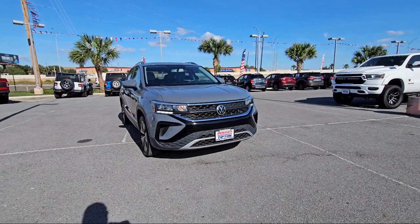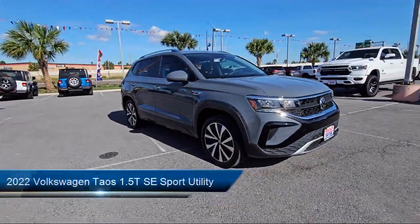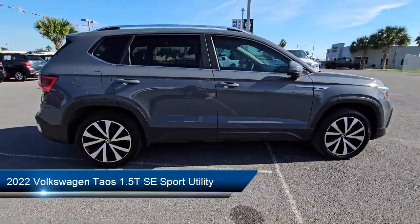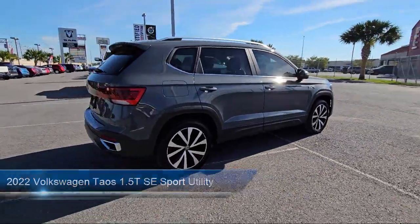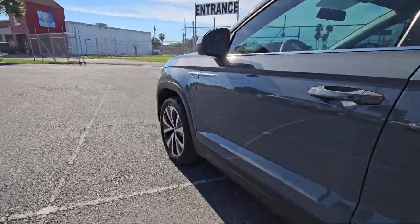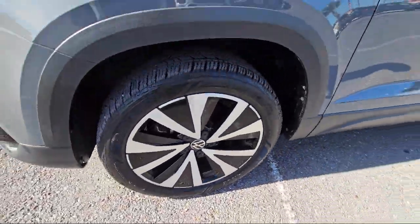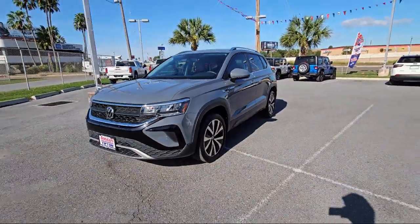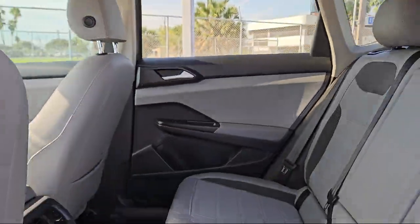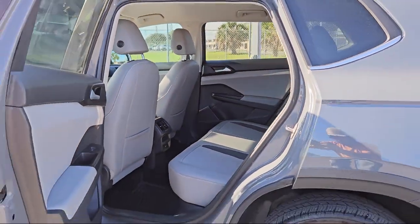And here's a look at another one of our great vehicles from our inventory. It comes equipped with keyless entry, roof rack, rear view camera, AM/FM Sirius XM radio, rear spoiler, alloy wheels, outside temperature display, electronic stability control, steering wheel controls, speed sensing steering, and has less than 40,000 miles on the odometer.